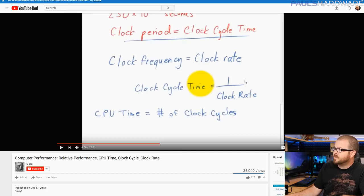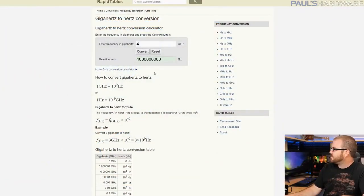But clock cycle time is basically a value of 1 divided by your clock rate, and your clock rate, of course, can vary a lot depending on your CPU, your motherboard, your base clock speed, whether or not you're overclocking, and different factors like that. Also bear in mind, say you're looking at a modern CPU that runs at 4 gigahertz. That's a pretty typical frequency. 4 gigahertz is a simple number to look at, but if you calculate that to just straight hertz, that's 4 billion times a second.